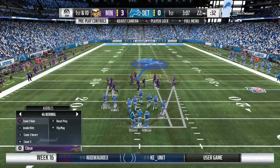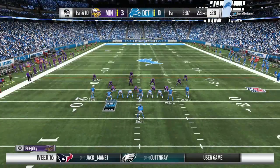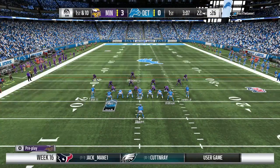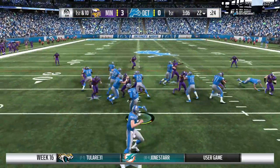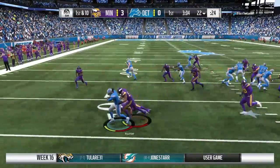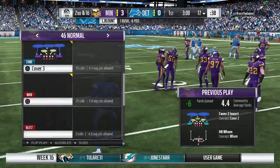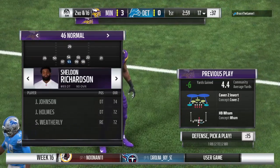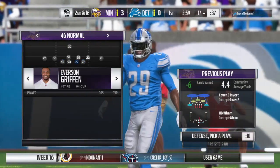Stafford, and the Lions now have it 1st and 10 at their own 22. This is the newest member of the Lion backfield, LeGarrette Blount, and he goes nowhere. He'll lose yardage back at the 17. That's going to go as a loss of 6, and it'll set them back for 2nd down.